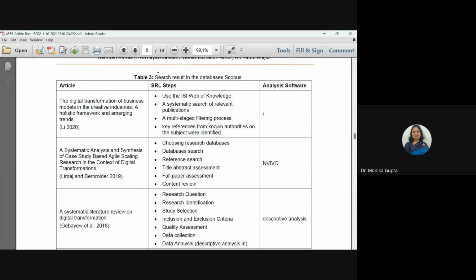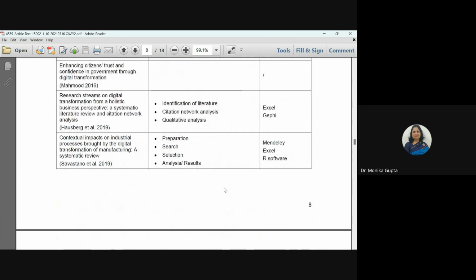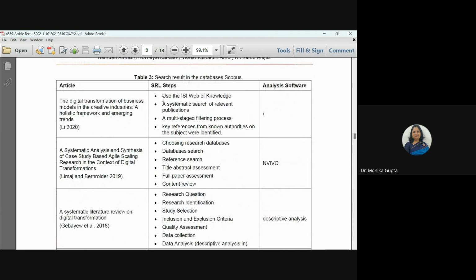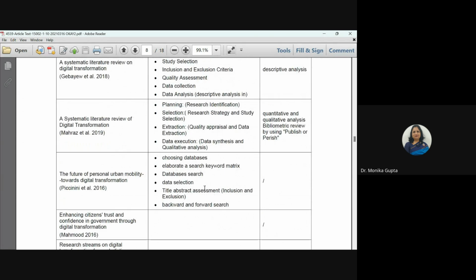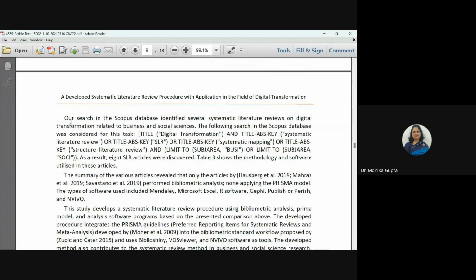Now see, search results in the databases. Article, search result, steps, and then analysis softwares. Right? So for every paper they have clubbed and mentioned. Now see this criteria. So every paper has different criteria. I think you had a query. Clear? See this column, center one. Clear? So now what they describe, again the same thing. Whatever they are doing, the syntax of Scopus, they are describing.